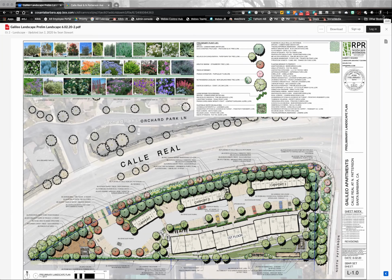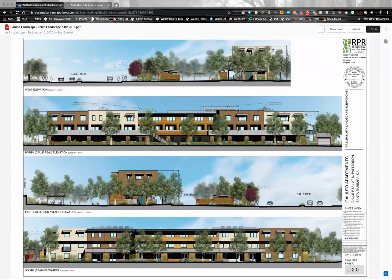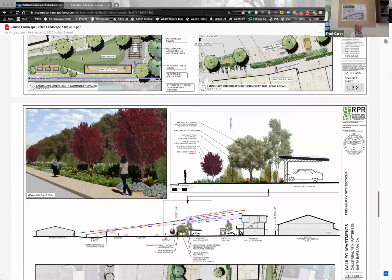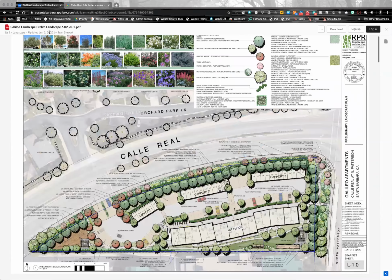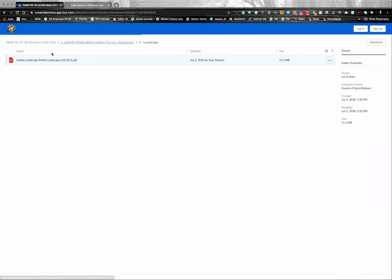Josh, can you go to the color? I want to get everyone's take on the colors also. I think it's on the architectural set. Yeah, it's the last sheet. You're in landscape right now. You want to go back into the architecture folder. Yeah, so different folder, Josh. Okay.